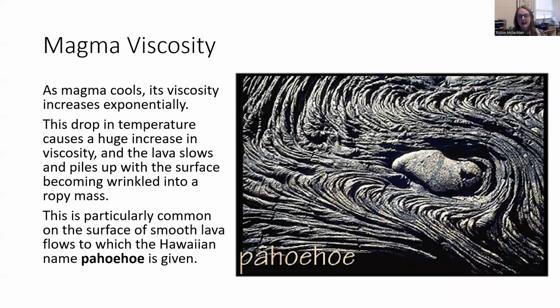Now, as the magma is cooling, it's getting more and more viscous, right? Because solids don't flow as well as liquids. So as the temperatures drop, they're going to get more viscous. They're going to resist flow. And often this happens first on the surface of the lava, right? Because it's cooling first. It's in contact with the atmosphere.